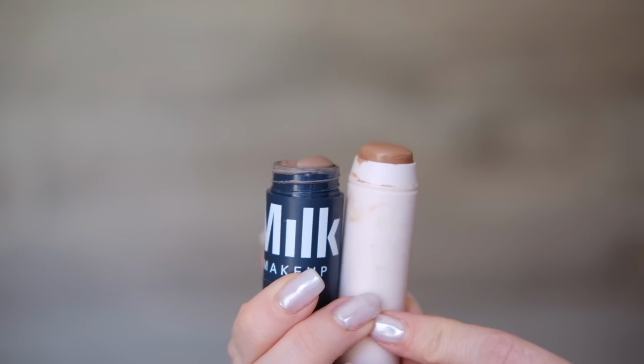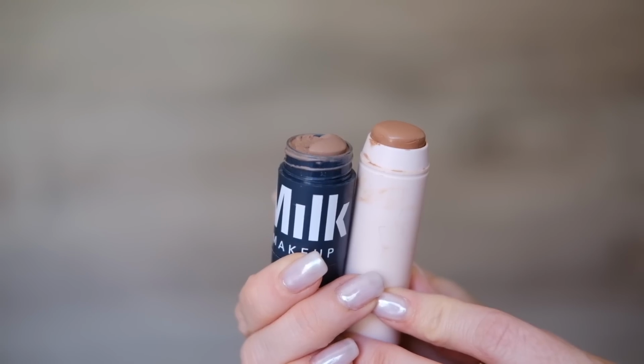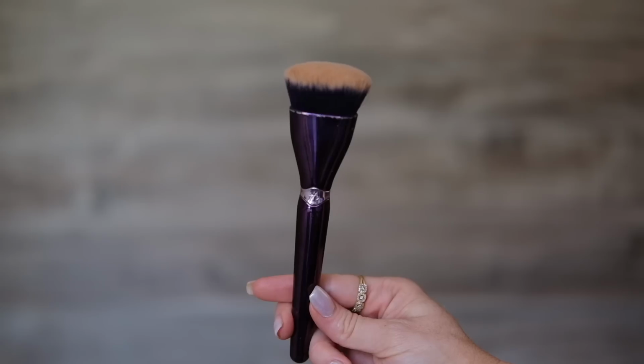Or if you have more of a creamy bronzer formula, you could swatch both of them on your hand and mix it with your finger and then go in with your brush and apply. The Rare Beauty is a pretty dry formula, so mixing it on your hand doesn't really work with this one. So I'm gonna go back and forth and mix it on the brush and then on my face. And this is the brush I'm using. It's the Anisa Buffing Bronzer Brush.